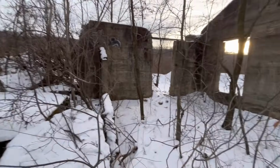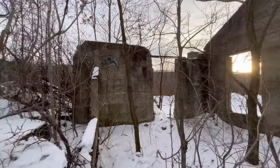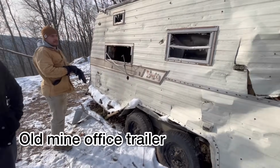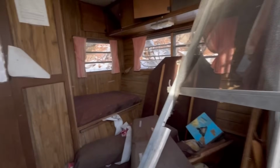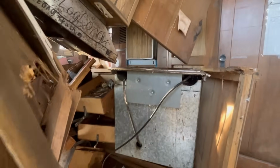All right, we're gonna go ahead and try and find, there's one more D9 around here. I don't think I'm gonna be able to find it though. We're running out of light. We gotta get out of here by 5. This is not as interesting as the dragline. I guess it's all they have off.